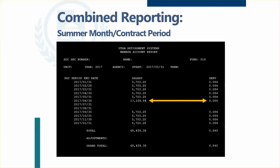If you combine multiple payroll periods into one report, that employee, if you look out to the right, is still only receiving 1 month of service credit. When you send your file in to us, that is 1 period end date, they get 1 unit of their service. What should this file look like?